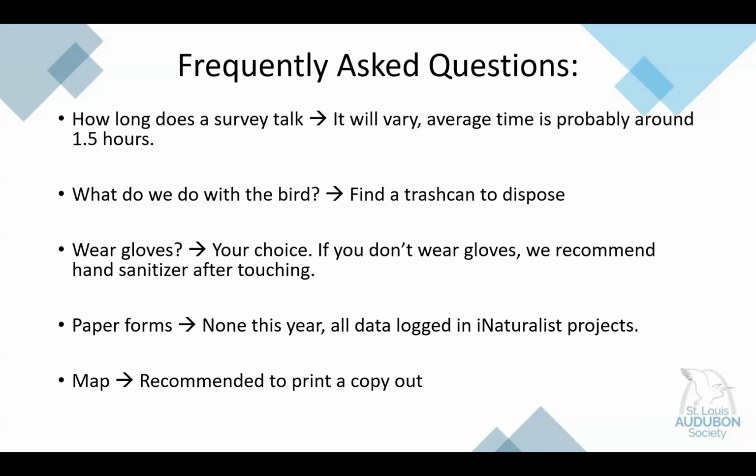Another question that comes up is, do you wear gloves? That is a personal choice. I wear gloves personally while I survey. There are some who don't. I would say that if you don't wear gloves, I would definitely recommend using hand sanitizer after handling the birds, and then just follow good wildlife handling protocol. You don't want to be touching your eyes and your mouth when you're done, or anything like that. When you're done with your surveys, you want to be sure to wash your hands really well, and just follow good sanitary protocol.